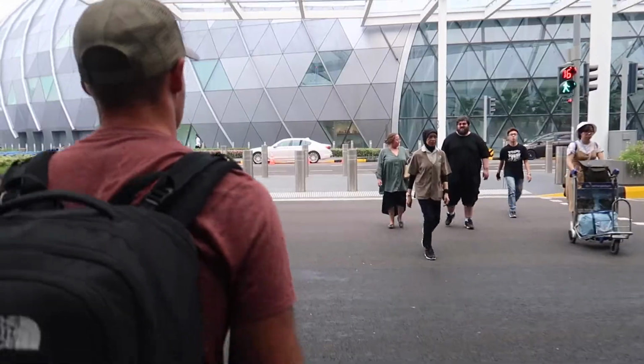Checked into our flight and now we're gonna head over to the Jewel. This is a $1.7 billion addition at the Changi Airport. It took nearly 5 years to complete and it just opened this year. It's outside of security, but it's just right here at Terminal 1, so we're gonna head that way now.